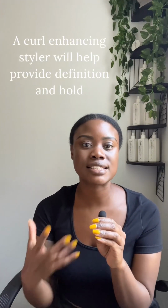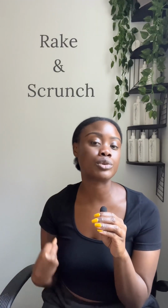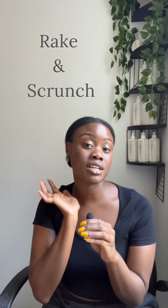Sometimes our curls need a little help when forming their shape. So that's when you go in with a curl enhancing styler that will help define your curls and provide hold. There are different techniques to help you define your curl pattern. If you have a looser curl, you can always grab your curl enhancing styler and rake that product through your curls and then scrunch up. That's called the rake and scrunch, literally.